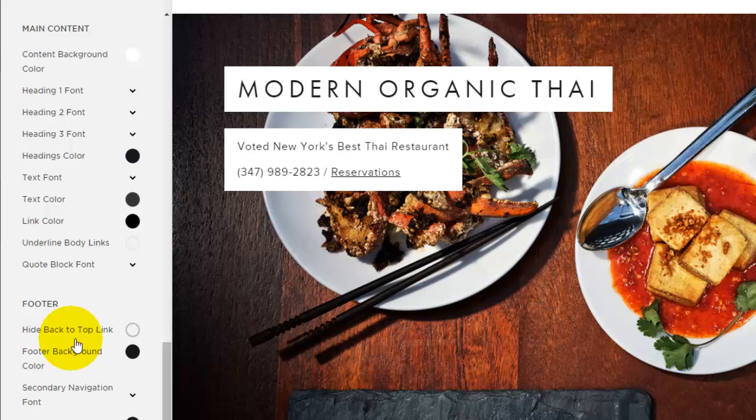So these are the little things that you can really customize and make the site your own, to incorporate your own colors, your own branding, and just to make your website unique from any other person out there.